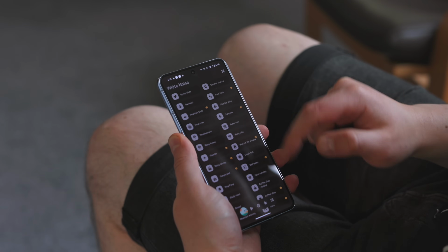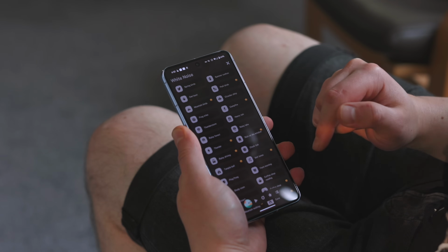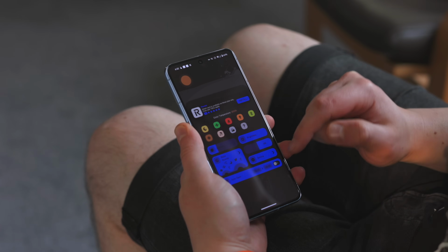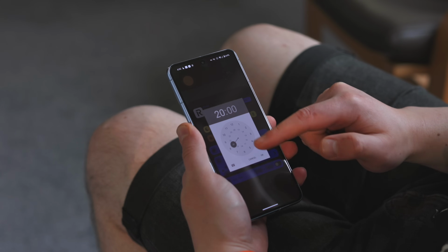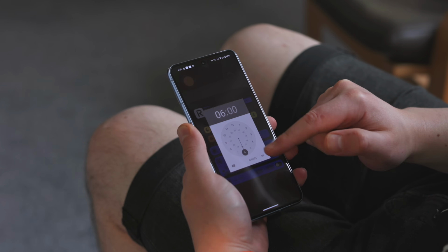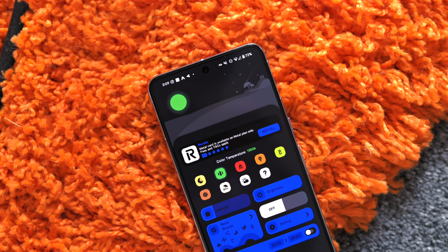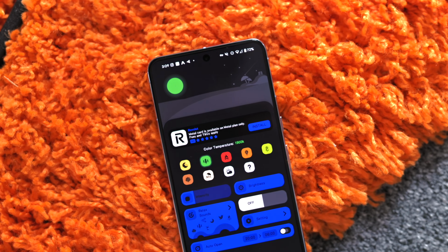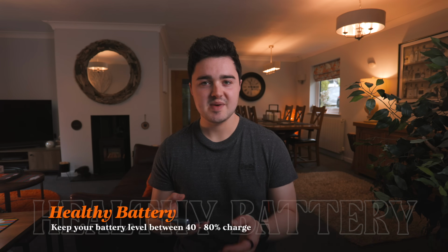So if you're in bed and you kind of want to calm down a bit and fall asleep while maybe on your phone, then you can play some nice relaxing sounds to help you get to sleep. And then at the bottom, there's this schedule mode. So you can have it automatically turn on or off at a specific time of your choosing. And overall, it's just a much more feature-packed blue light filter than what you have built in as standard on Android.